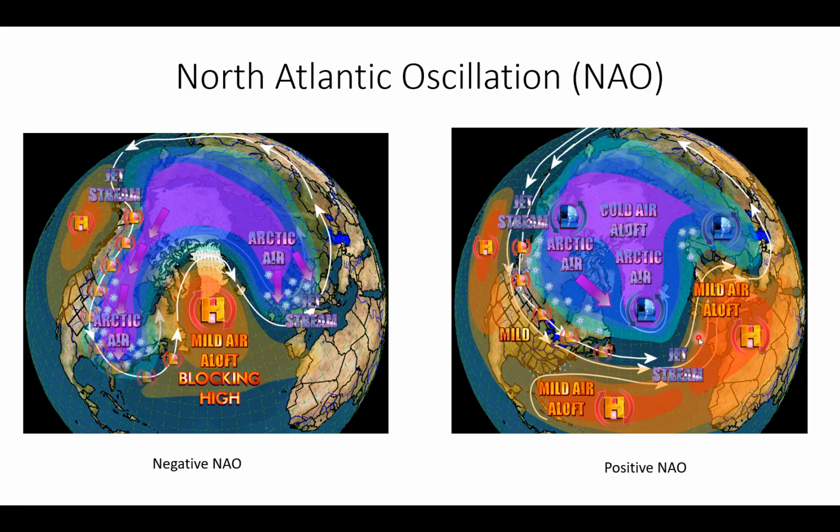Over here on the right-hand side, showing you an example of the pattern with a positive NAO. We have stronger areas of low pressure, generally across the northern latitudes. Coldest air remains blocked from getting down. It doesn't come down into the middle latitudes at all, remains up over the Arctic with a positive NAO. You get a milder west to east jet stream, milder air from the Pacific all the way across the United States, across the Atlantic. You get milder air aloft as well into a lot of southern Europe.